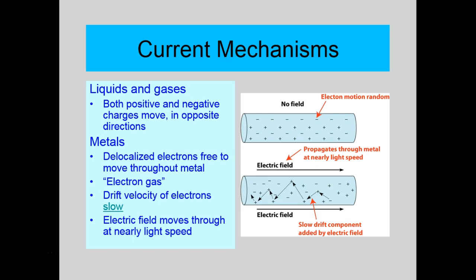but that provides the energy to excite the phosphorescent material that's on the inside of the tube, jumping it up an energy level, and then when the charge passes, whichever way it's passing, they drop back down and give off a photon of light. That's probably more than you wanted to hear. But in both liquids and gases, or plasma if you want to say that, you've got both positive and negative charges moving in opposite directions.